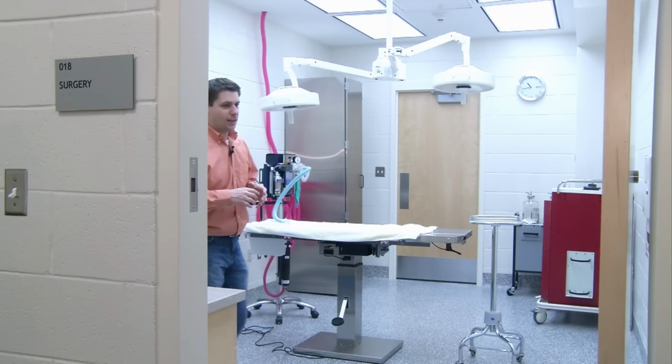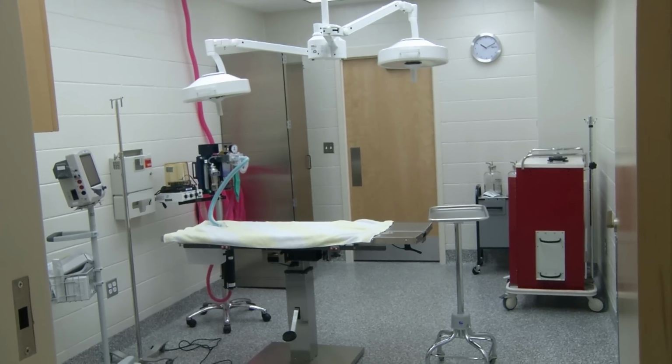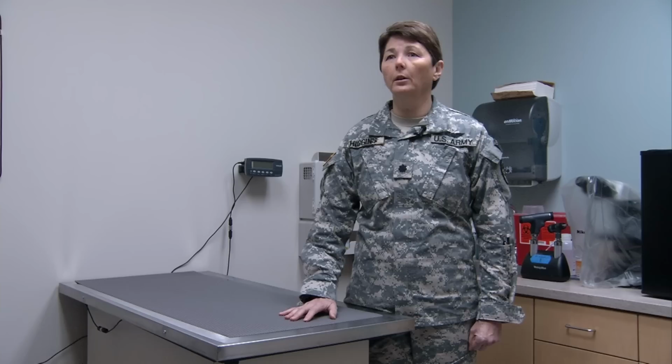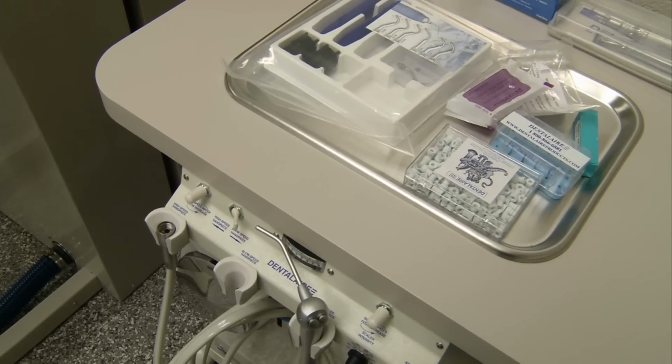The veterinarians say that the old facilities on base couldn't even allow them to do surgeries. It had no surgical room, something the new facility allows them to do. This clinic, we have full surgical capability, full radiology capability, and then public health routine procedures that you would have in any veterinary clinic. The clinic also includes three exam rooms as well as a full dental suite.